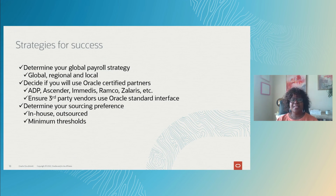And the other thing is, if you decide that you're not going to work with Oracle certified partners, you want to ensure the third-party payroll provider that you work with uses the Oracle standard interface. And that's important for you because it makes it easier to support and maintain on an ongoing basis. The last thing I want to talk about in a strategy for success is you want to determine your sourcing preference. If you can determine how you want to source for each country, if you want in-house processing or you want outsourced services, that will be very helpful. And for us, if you're using Oracle certified partners, we can make great recommendations for you.